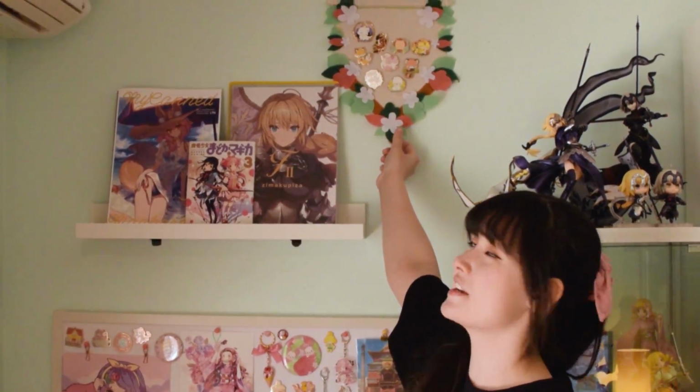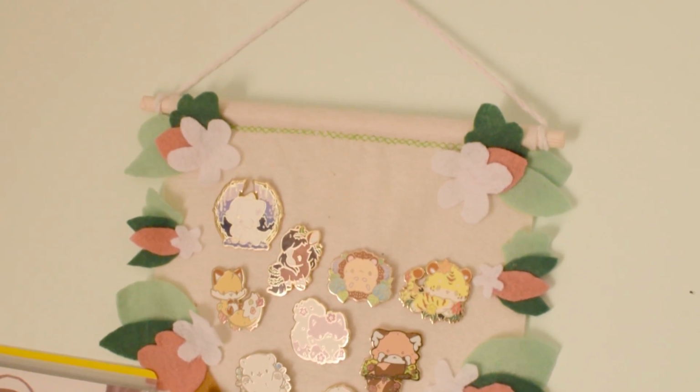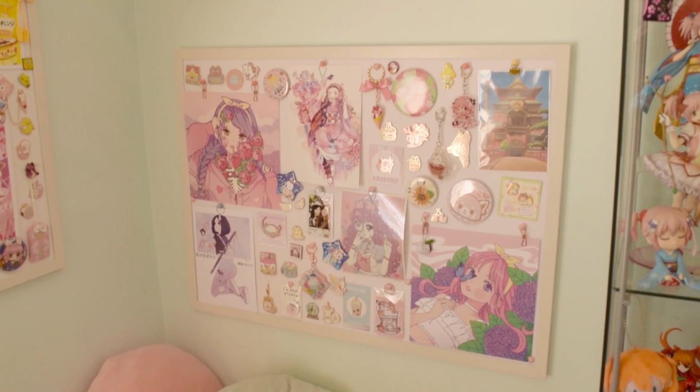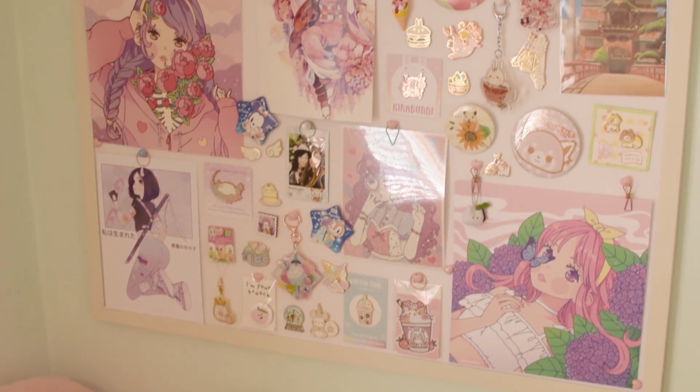So coming past my detail, we do have this enamel pin pennant. I followed a tutorial on how to make this, and this is where I keep all my Blush Sprout pins. I'm obsessed with buying these canvas boards and then putting pins, prints, badges, whatever I can pin on it, I will pin on it. So this one down here, this is pink and lilac themed.